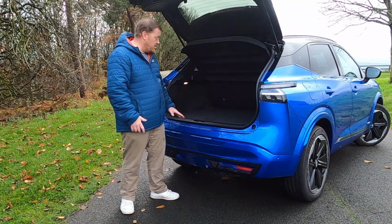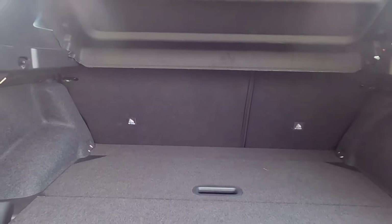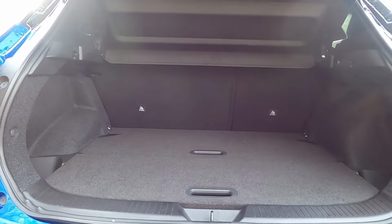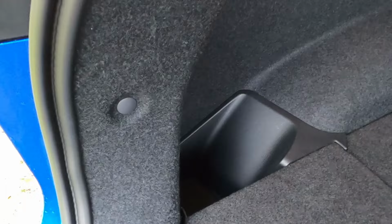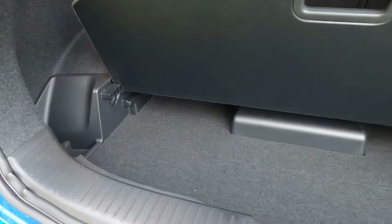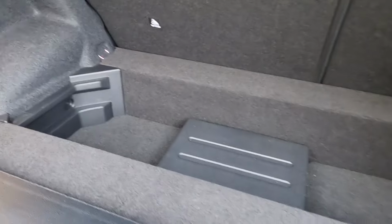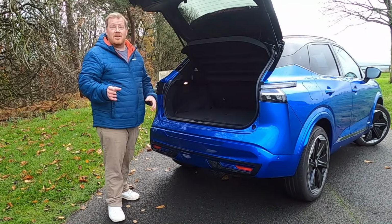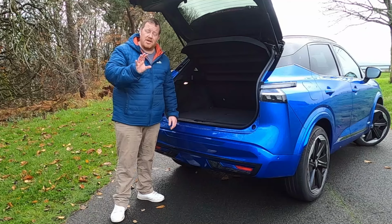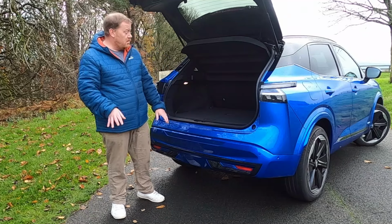But you do get no load lip at all, so getting things out is really easy. We have some tethering points around, two little plastic compartments at either side. You have some underfloor storage, both front and rear of the boot. But Nissan really have hit the nail on the head with this, and families will absolutely love it because I think it's a fantastic idea.